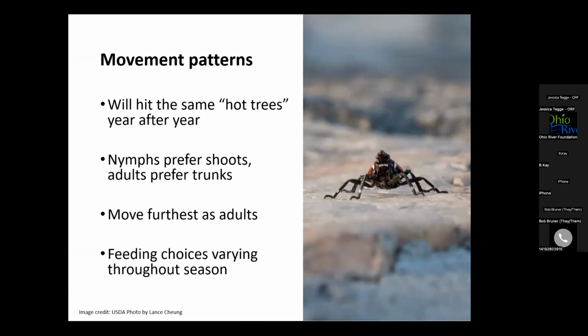They have wings, they'll fly. The nymphs are not going to move very far. They are incapable of flight. They will walk around some, but they kind of more graze than anything else. And then their feeding choices throughout a season are going to vary.